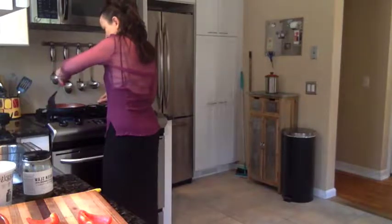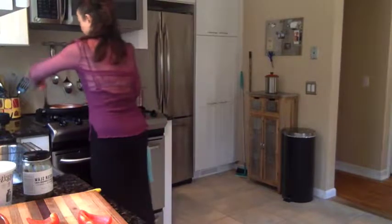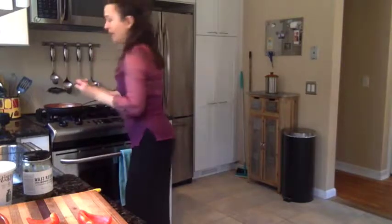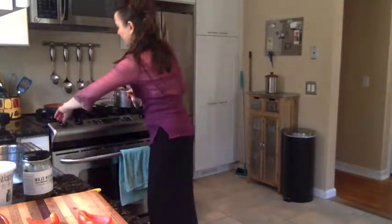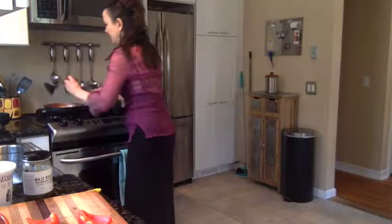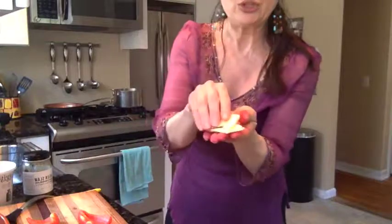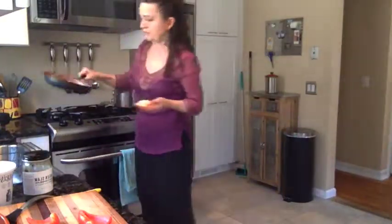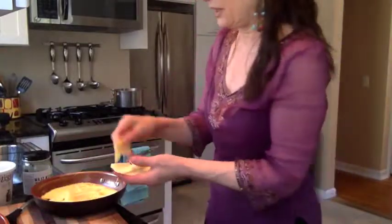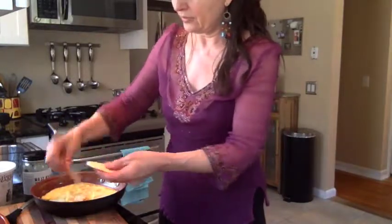So what I do is I flip the omelet. Most people don't do that. I flip the omelet, right? And then I turn it off. I turn it off and I just let the other side cook. And then here I take my cheese. Now I'm going to take this cheese and put it on there.